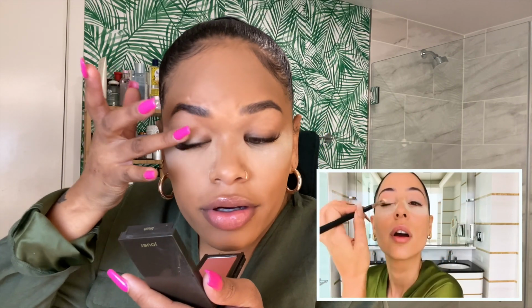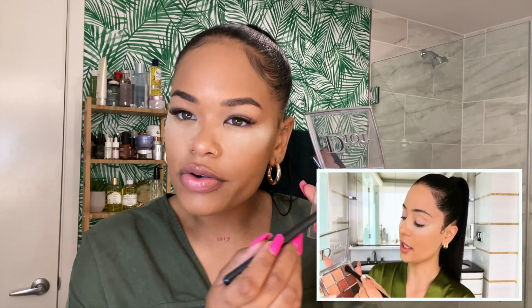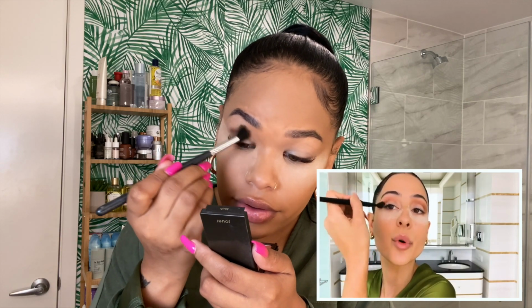I'm gonna use my finger because the brush I grabbed for sure has product on it, and I don't want to ruin my eyes before I even start. Now she goes in with a warm brown, so I'm gonna just use the warm brown they have in this palette. And she starts to put that over her crease.